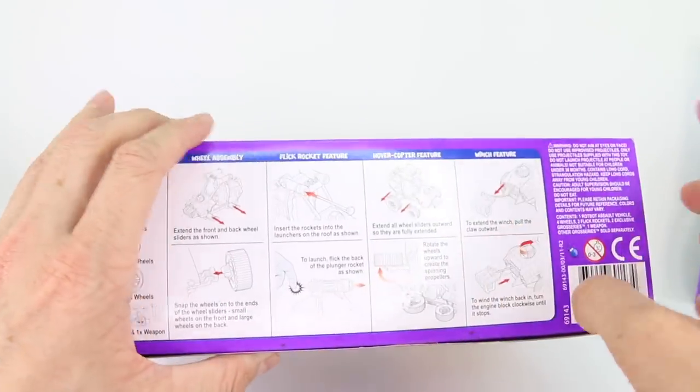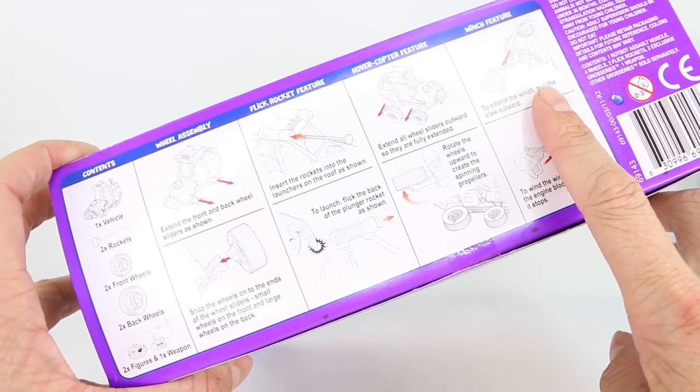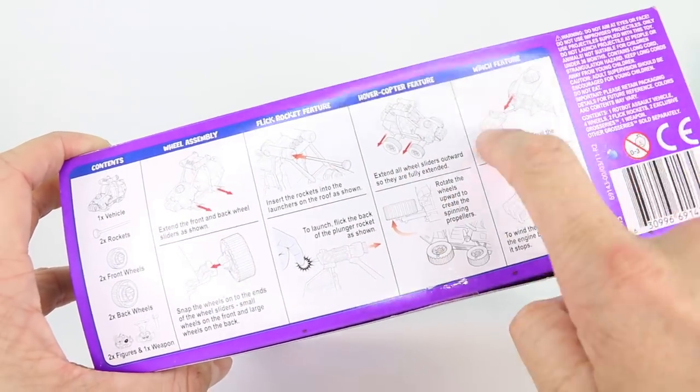By the way, before we open it up, we just wanted to point out that there are instructions on the bottom of the box that tells you how to assemble your 2-in-1 robot assault vehicle. All right, well, we're gonna do that for you on camera anyway, so we will be right back. We're gonna get this out of the box.